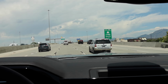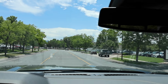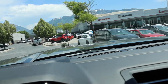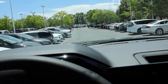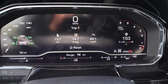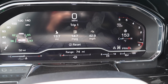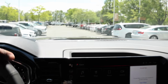But we're about to be back here, and I'll show you guys where we end off at for fuel economy. We're pulling in right now, and I figured we could just park next to these Chrysler Pacificas right here, and this is where we'll stop. So 14.4 MPG, 13.8 miles driven. Let's use this one: 13.7 miles driven, 14.7 MPG, and 43 miles an hour is what we were averaging for speed. So let's go ahead and get that Ram and see how it can do.